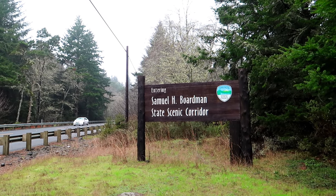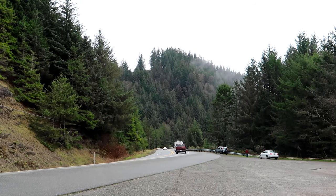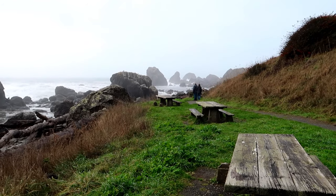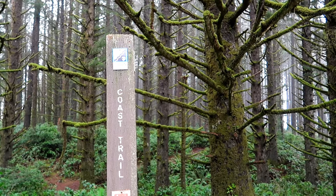The Samuel H. Boardman State Scenic Corridor is a 12-mile stretch of rugged coastline just north of Brookings. It's easily one of my favorite places along the southern Oregon coast because there's just so much to see and do there, from sandy beaches to scenic viewpoints, trails, rivers, caves, and so on.